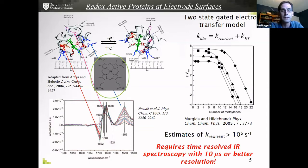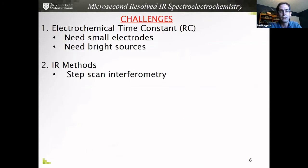And so for a number of years, my group has been trying to pursue the idea of doing microsecond level time resolution in spectroelectrochemistry. There are some obvious challenges associated with doing spectroelectrochemistry on that level of time scale. One of the big problems is the so-called electrochemical time constant, which is just the product of your electrolyte solution's resistance times the capacitance of the interface that you're trying to study.